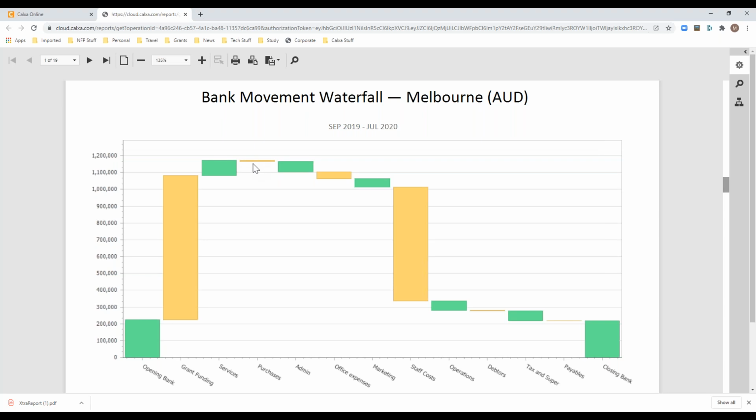And then we start taking off purchases. We take off admin, we take off office expenses, we take off marketing, and staff costs is the big one to come off. And then operations. But it's also important to include the balance sheet movements in here as well. We haven't got much movement in debtors and payables here, but we have got some fairly significant outgoings in tax and super, and then we get to the bank at the end.